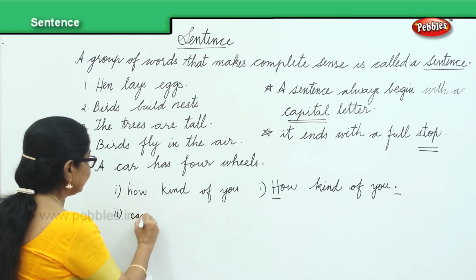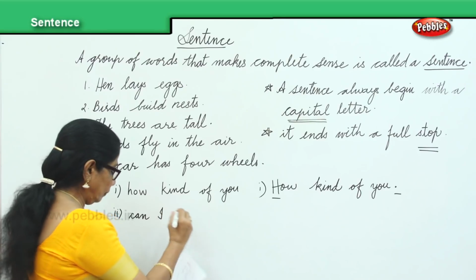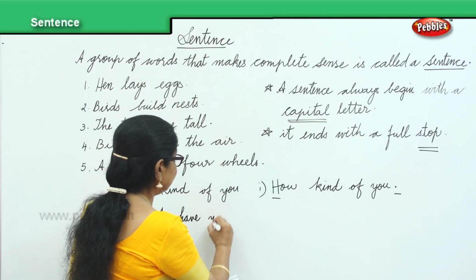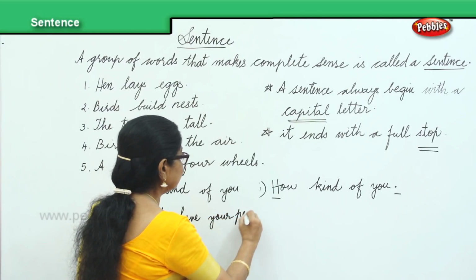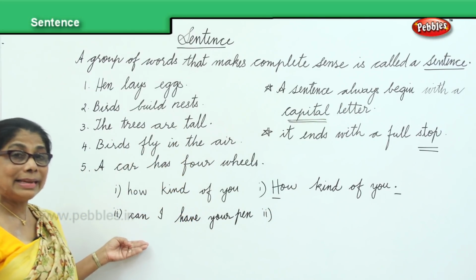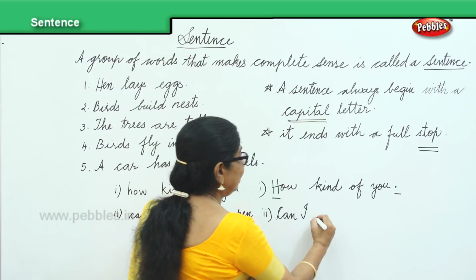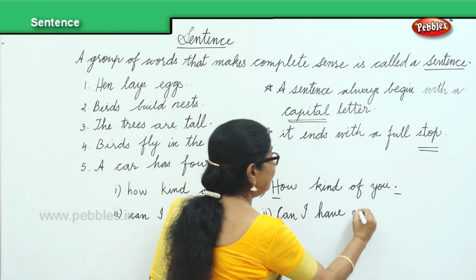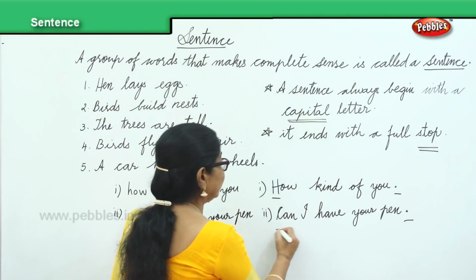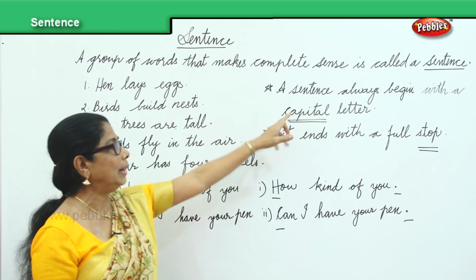The second one: can I have your pen? Can I have your pen? Now we have to make the correction. Can. A sentence begins with the capital letter. So, Can I have your pen? After the pen it ends with the full stop. You see that? So we followed both the rules. Begin the sentence with the capital letter, end with the full stop.